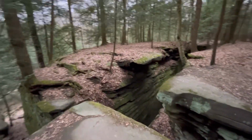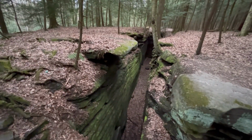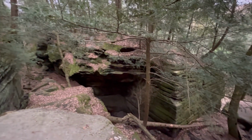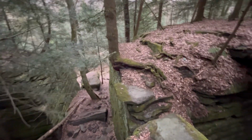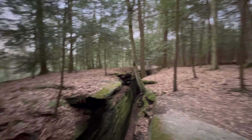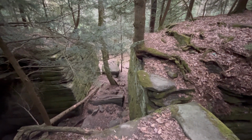Wow. Oh, that's really cool. Oh, I gotta get down there and check that out. Wow. Just got to figure out how to do it. All right, so I think what we're going to have to do is go down this way a little bit and then go back around, and we can enter from the bottom and see if we can get up in here and take a look at the rocks from down below.